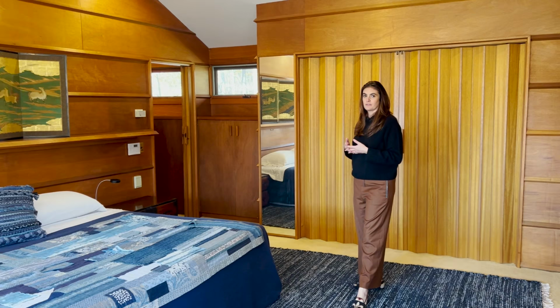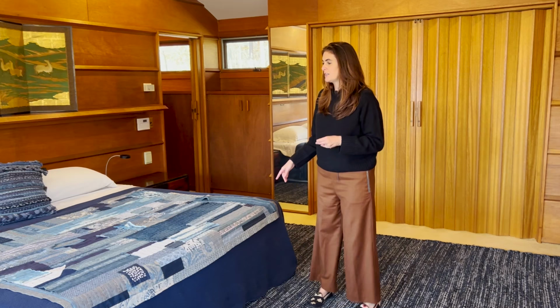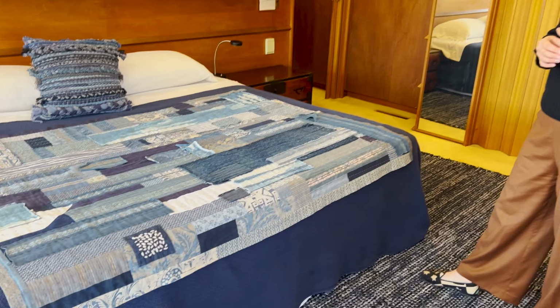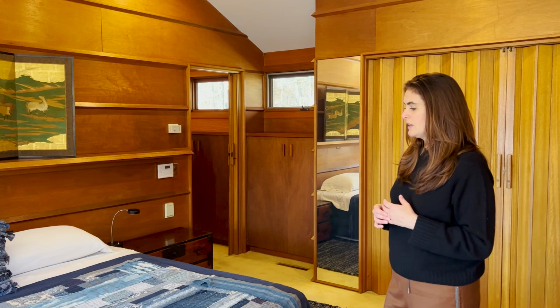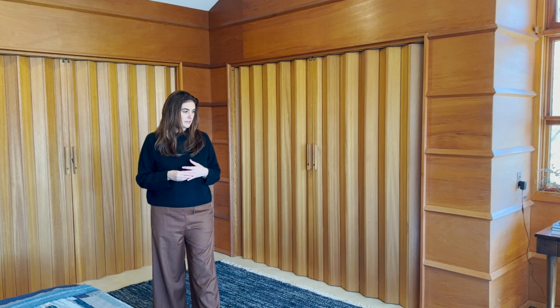I don't have it largely decorated with many items. A lot of the items are authentic and personal to me. The quilt on the bed is made by Fortuny. A very good friend of mine who owns Fortuny is very interested in Japanese textiles, and so we commissioned this quilt and pillow for the house. The rug was designed with Sako carpet for the room. It's all indigo dyed cotton, which is very similar to a lot of Japanese techniques that were used.